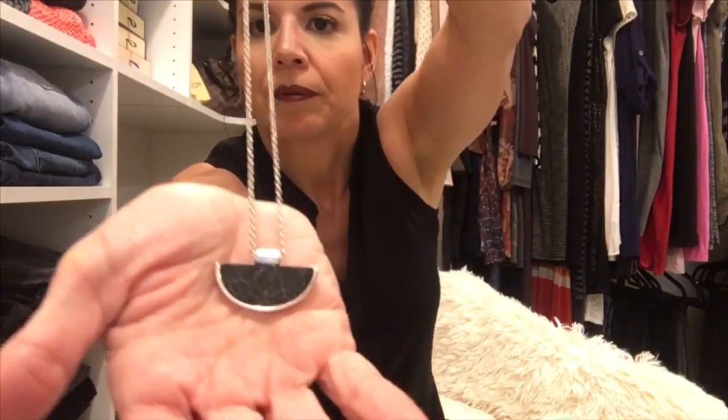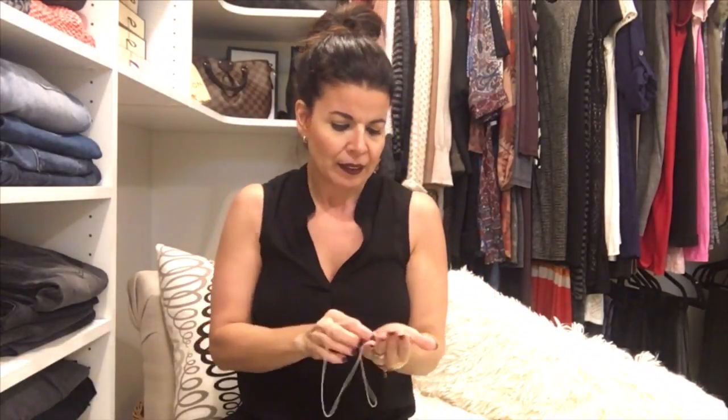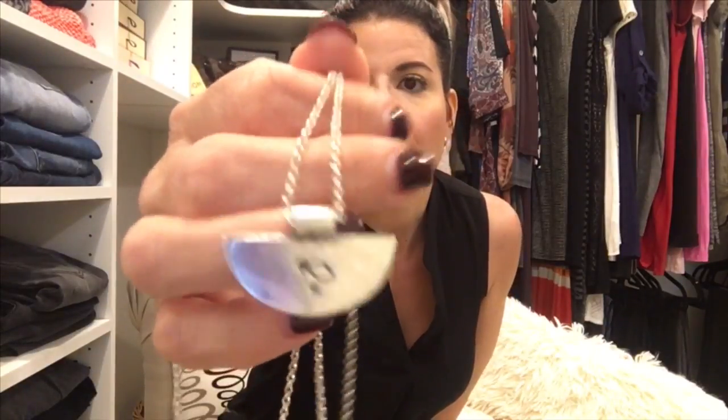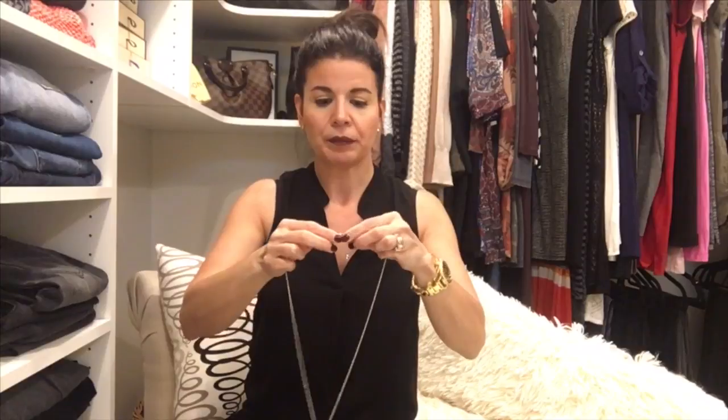Second thing I got was this necklace. Kind of like a half moon shaped necklace, and it's kind of a black marble, I would say. It's kind of what it looks like. So yeah, pretty cool. And again, a piece of silver jewelry, silver necklace, and it's got a little etching on the back there with their brand. So I think it's something I would definitely use, and I think it's really cute and very versatile. I like the length of it. I think it's really nice.